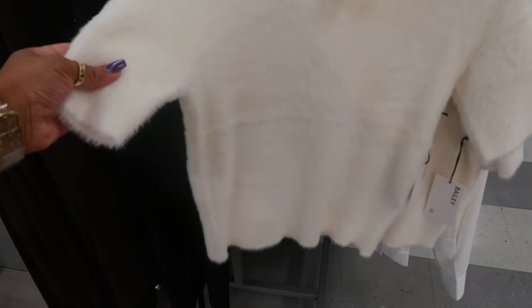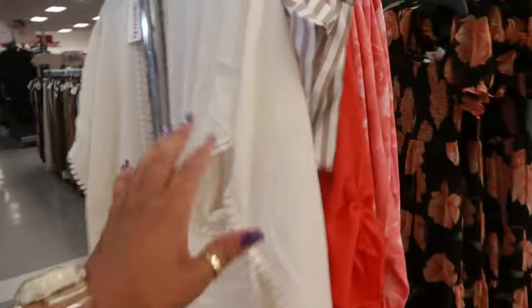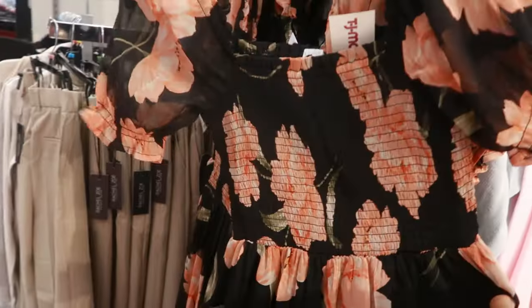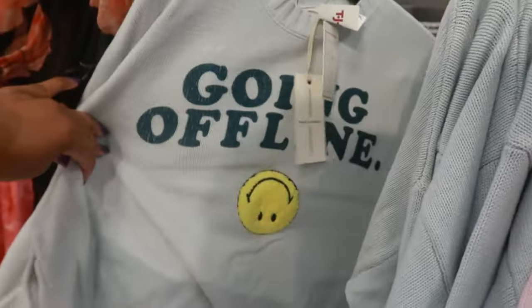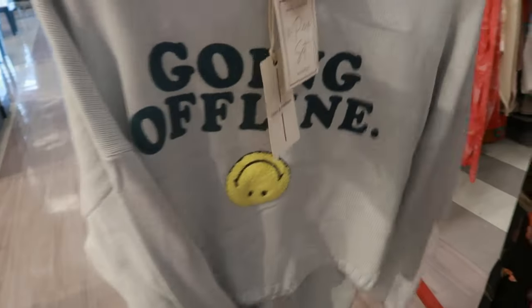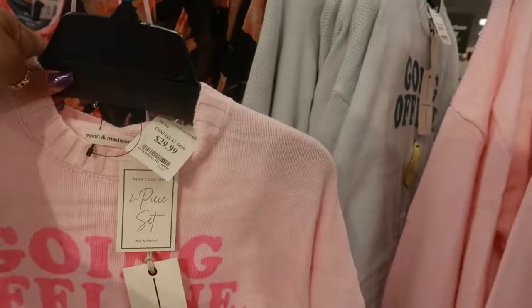$17. Bailey 44. This little fuzzy top. And there's another rack right here. Tommy Bahama, $30. $25 for that dress. Going offline. That's a two-piece set for $30. With the emoji upside down. Oh, it's the same. So you can get pink or that blue. And these are Moon and Madison.